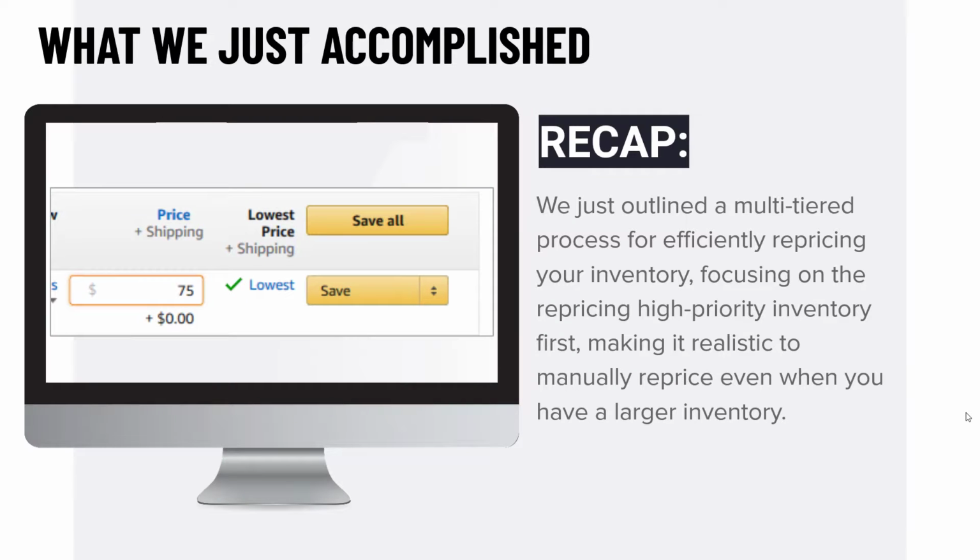Okay, so we're not done yet. Arguably, the most important part is what's next, but let's recap what we just learned. We just outlined a multi-tiered process for efficiently repricing your inventory. But what if there was a solution to get the precision of manual repricing with the automation of repricing software?